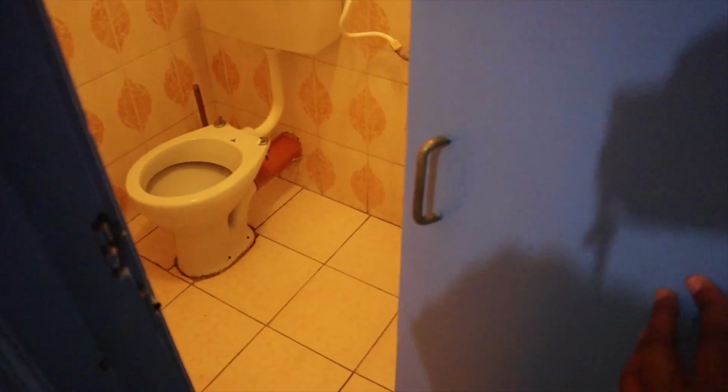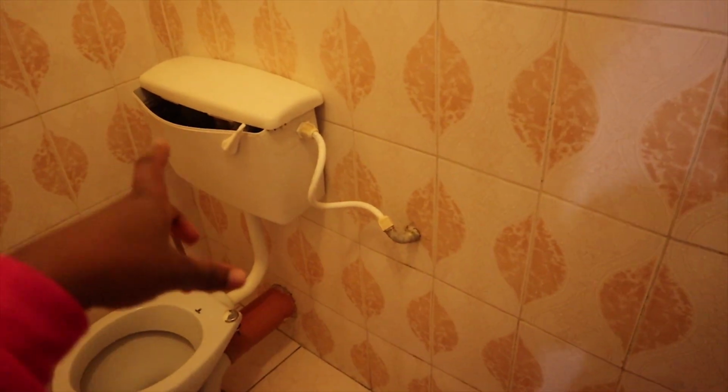So this door leads to the bathroom. Not looking so good, but I can manage.